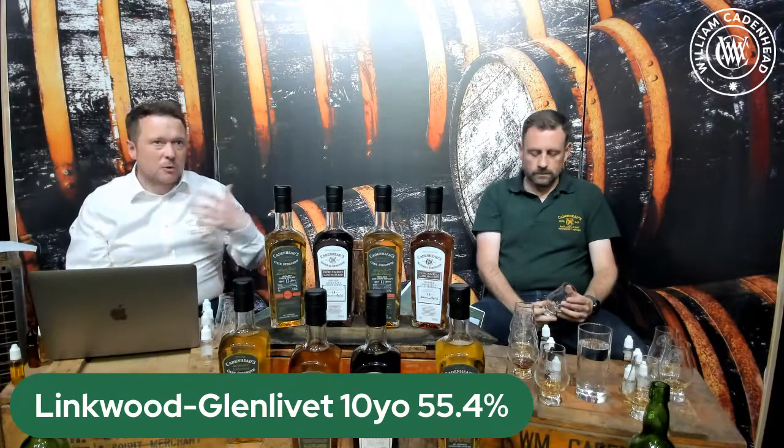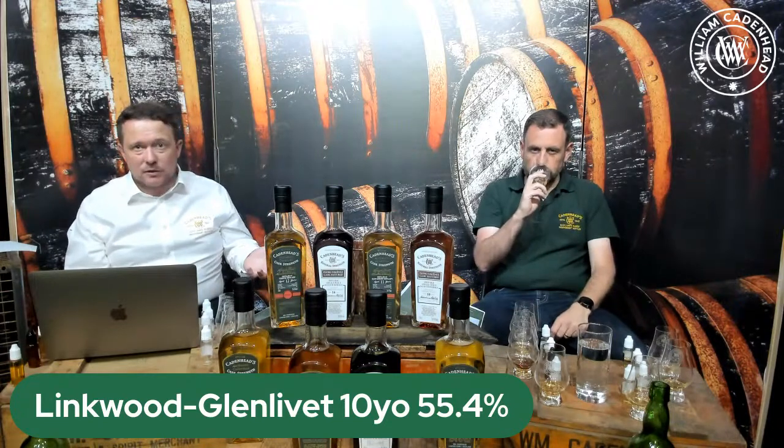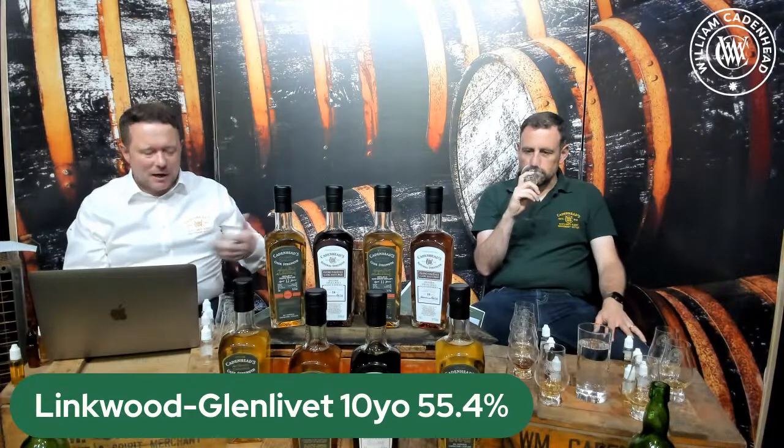Going by the colour, I think it was probably a refill hogshead when we acquired it. So we've done absolutely nothing to this apart from mature it in our warehouse on site and then bottle it when we see fit. Before we went on camera, I had a little try of it, just to remind me of the dram. We've not tried it ourselves for maybe a few weeks or months, depending on when we chose it. And Linkwood, I think, is a really good starting whisky. It's a really good whisky in general.